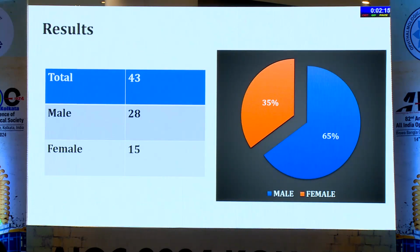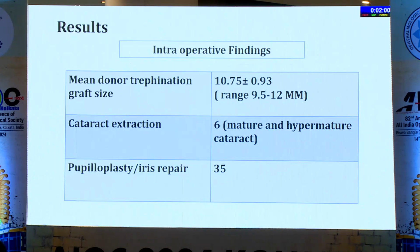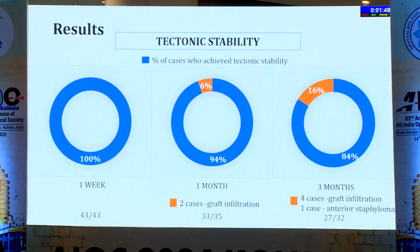A total of 43 patients were included in the study, out of which 28 were male and 15 were female. The most common cause of anterior staphyloma in our study was healed keratitis. All patients had PL positive pre-operatively, and on digital tonometry, IOP was raised. Mean donor trepanation was 10.75, and the range was from 9.5 to 12. Cataract extraction was done in 6 patients, and pupilloplasty or iris repair was done in 35 patients.